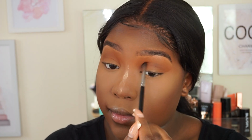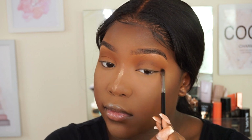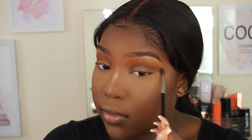So then I went in with this shade called Secret. With this shade, I'm putting this more in my crease, and I wanted this more direct. I didn't want this anywhere else but the crease. I wanted this to be precise. So if you guys can see, I'm using a smaller brush.